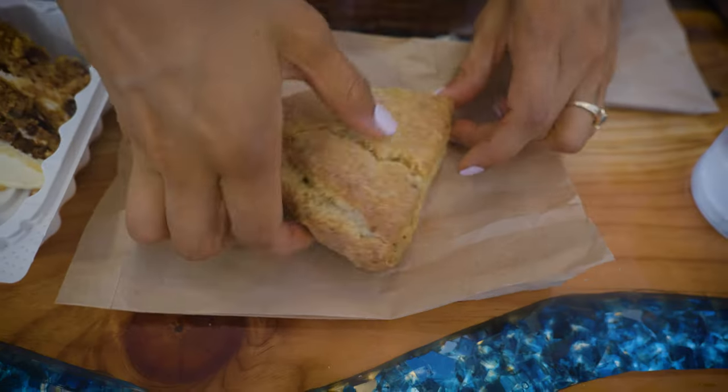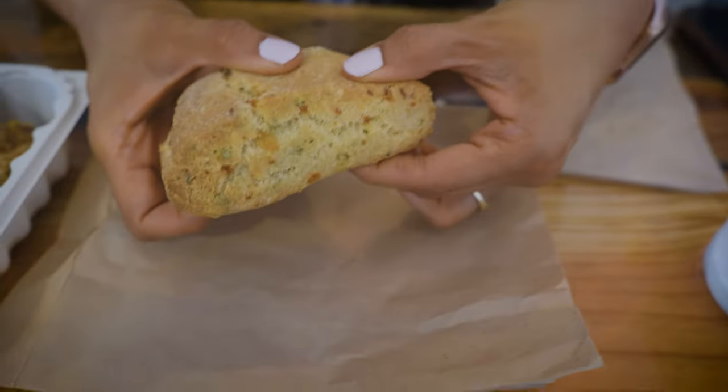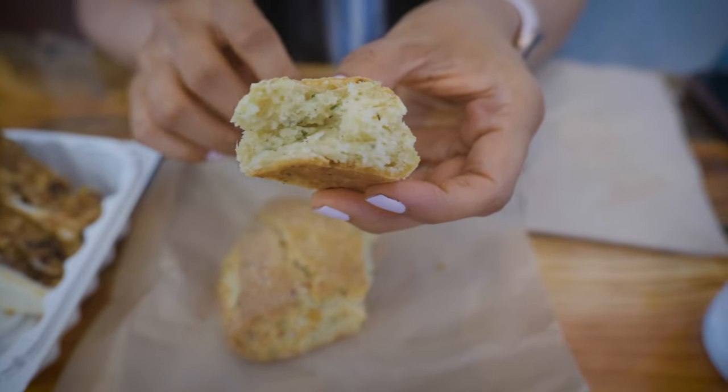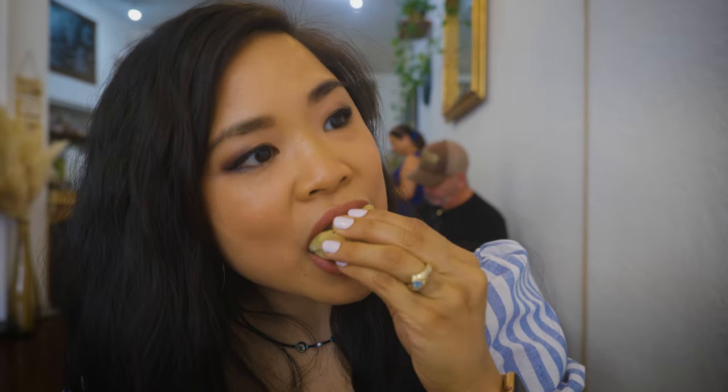So we have two more treats for you. This is a savory scone. Let's break it apart. Okay. Take a look at that. Flavor heaven. For a gluten-free scone, it's so moist. I love it. I could probably put a little butter on it. I think Tefty should try it. Got a little crust right here.